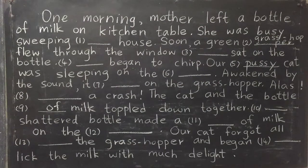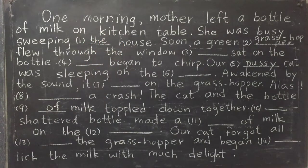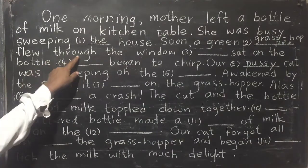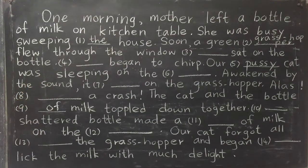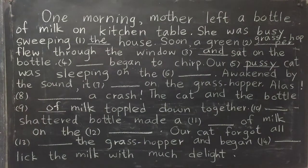Now let's look at the beginning. One morning, mother left a bottle of milk on the kitchen table. She was busy sweeping the house. Soon, a green grasshopper flew through the window, sat on the bottle. This is one sentence. A green grasshopper flew through the window, sat on the table. These two sentences need to be connected. What is the suitable word from this word list? We join two sentences with and. And sat on the table.